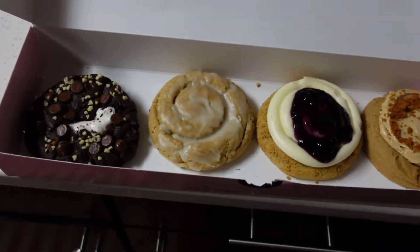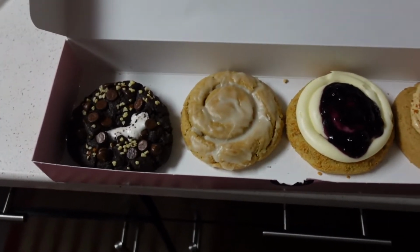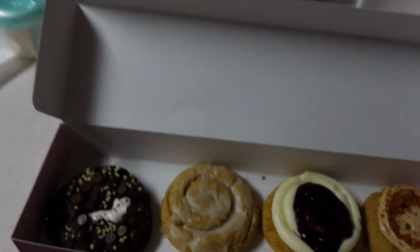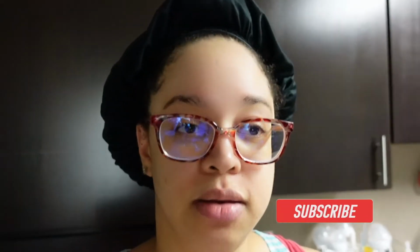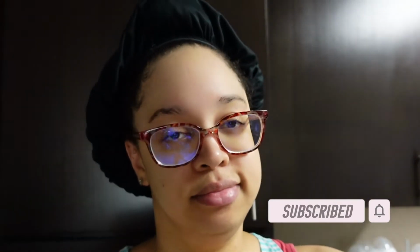Courtesy of my job for giving me a gift card to fuel my Crumbles addiction. Yes, that's what I used to pay for it. So, y'all welcome for seeing this deliciousness. If you got a Crumbles cookie in your area, try it out.